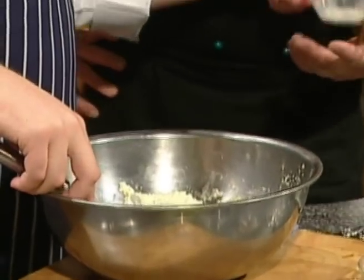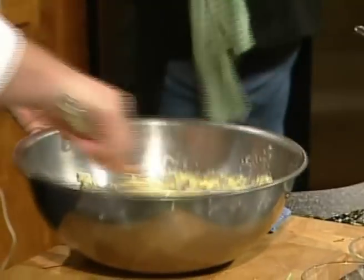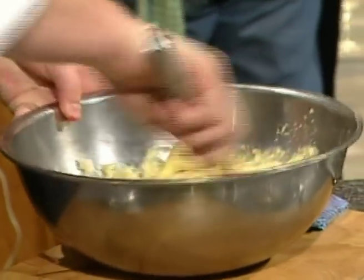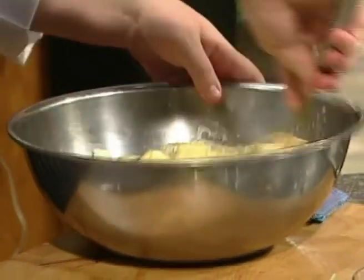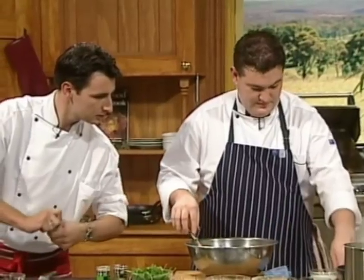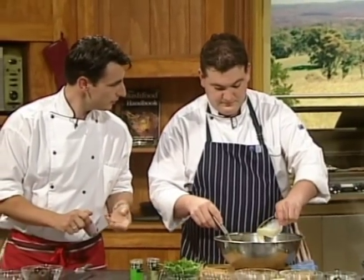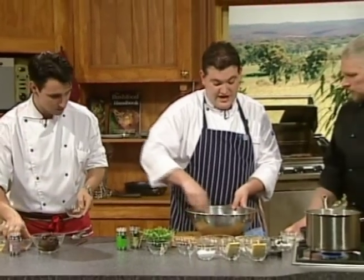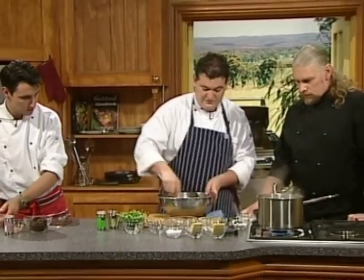Just get me a little bit more milk out of the fridge. Coming on nicely there, Ben. So you're going to cook that off, are you? Make a batter or a pancake? Like a pancake. I'm going to add the corn in there as well to give it a bit of textural crunch. Excellent.